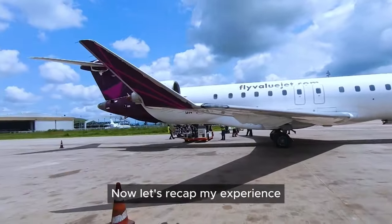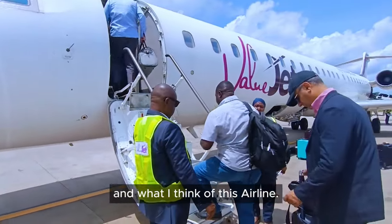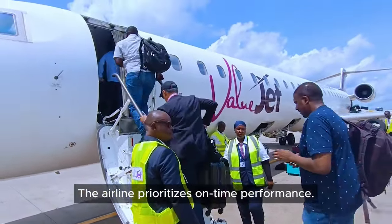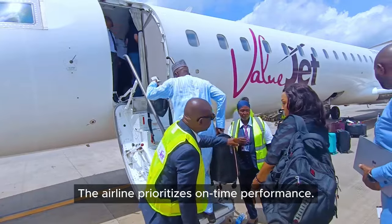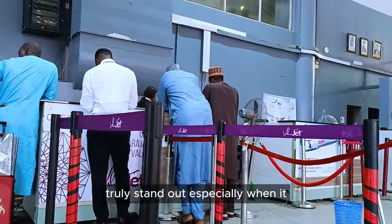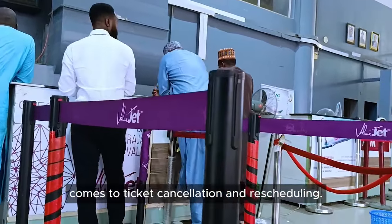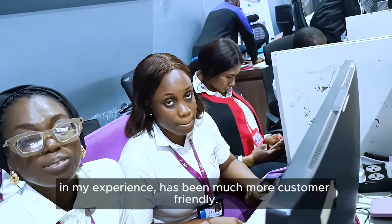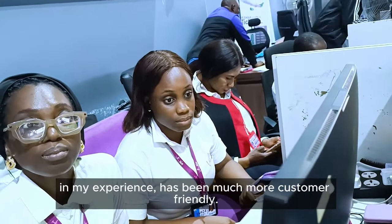Now let's recap my experience and what I think of this airline. To wrap up my review of ValueJet airline, the airline prioritizes on-time performance. I have to say that their customer service truly stands out, especially when it comes to ticket cancellation and rescheduling. It is here where ValueJet, in my experience, has been much more customer friendly.